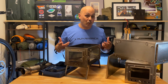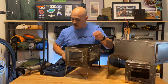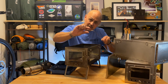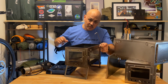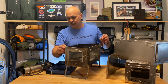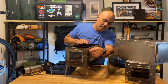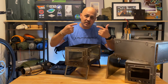Now, a couple of things that I would like to see, if I may say, is one is this scraper. This virtually does nothing. There needs to be a flat piece of metal here so you can actually scrape and get things out of it. So it's good for moving logs around, but really bad for scraping ash. I would also like to see a stove like this with a false bottom. Give you a little grate to put on the bottom that will help save the bottom of the stove, but it'll also help circulate that initial burn.